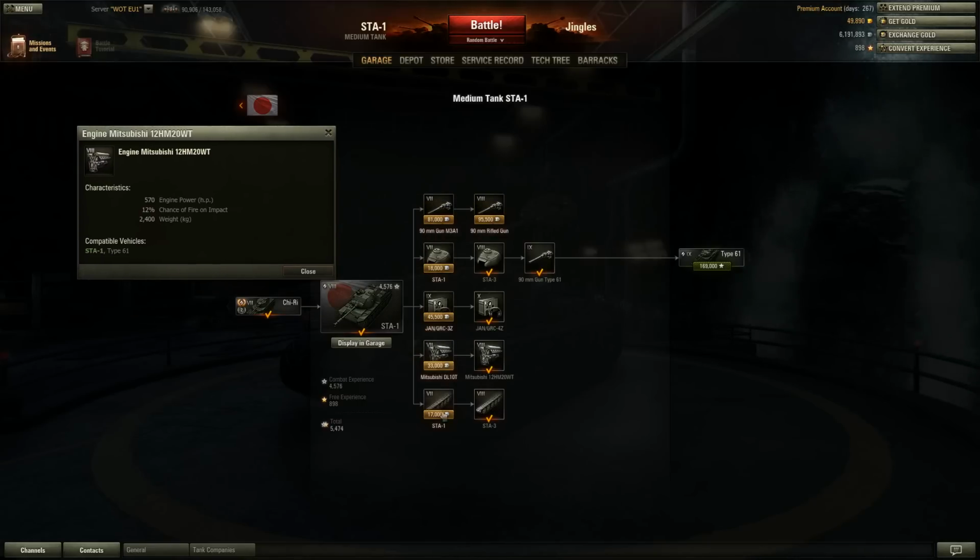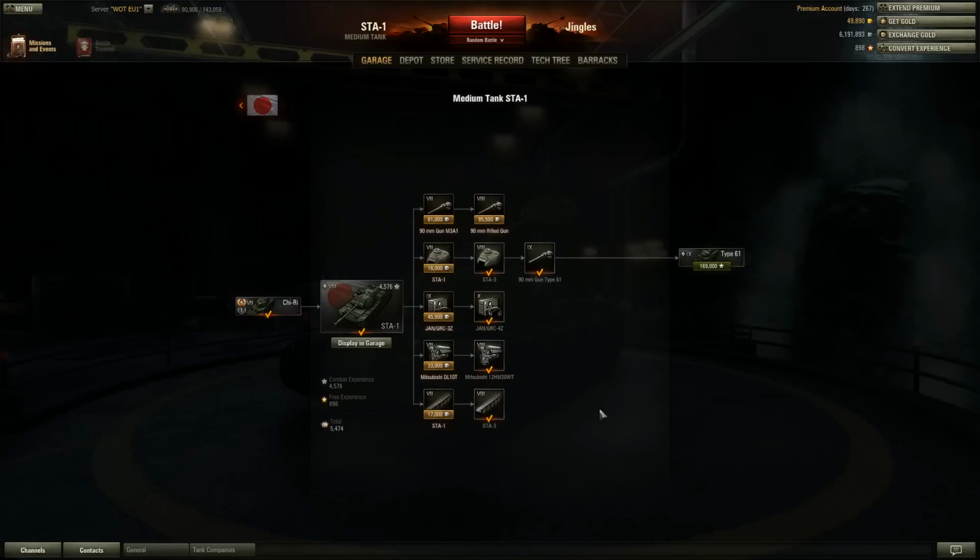There is absolutely nothing on this tank, when you unlock the tank, that you're going to have already unlocked from previous tank lines. Every single thing that you upgrade on this tank, you're going to have to do the hard way, or spend an awful lot of free XP. This is not a very good tank until you have fully upgraded it.